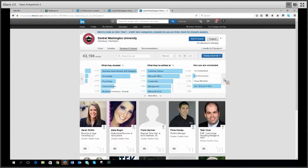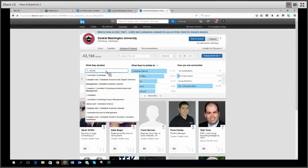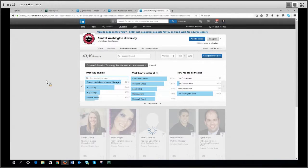Since we were talking about where ITAM graduates end up, let's see what we can find. Unfortunately, IT and Administrative Management isn't an option that LinkedIn recognizes as selectable, but there is a very similar option: Information Technology Administration and Management. So we'll click on that, as I'm sure some students that have gone through our program have selected that as their education from the drop-down menu.